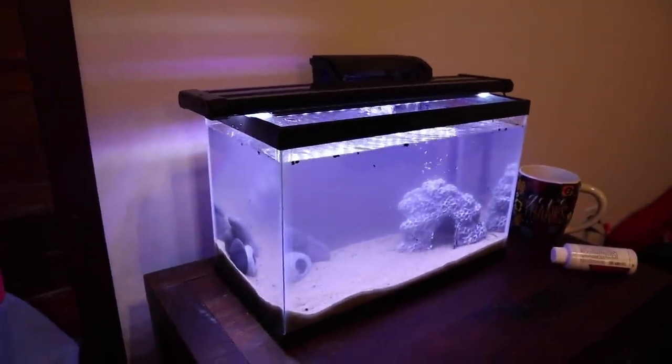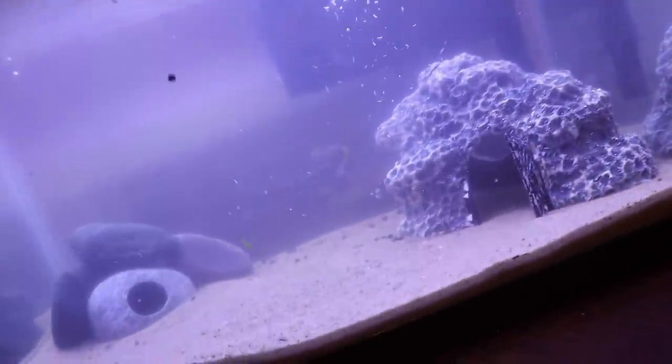So we're gonna pop this on the back and turn it on. So the tank is running. Look at that. That's pretty cool. The light, of course, goes over about an inch on each side, but it's not hurting anything. Overall, just the inside of the tank looks sick. Now we just need the eel.